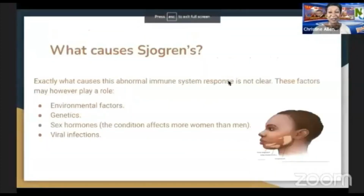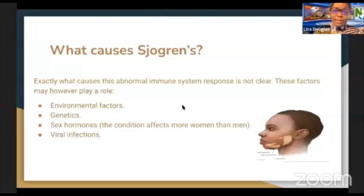So let's talk about what causes Sjogren's syndrome. Exactly what causes this abnormal immune system response is not clear. These factors may, however, play a role: environmental factors, genetics, sex, hormones (the condition affects more women than men), as well as viral infections.